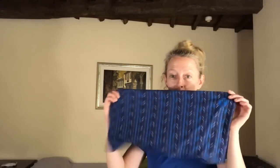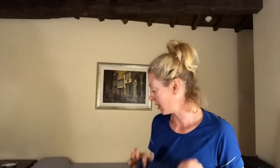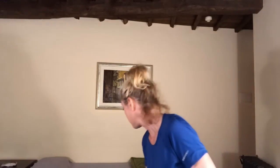Do not come on the Camino without a buff. There were days it was so windy and dusty. And some of the farm smells, if you're not used to them, this is your friend. So the buff was a great headband. It kept my earplugs in at night during the snoring. It was very worth it.